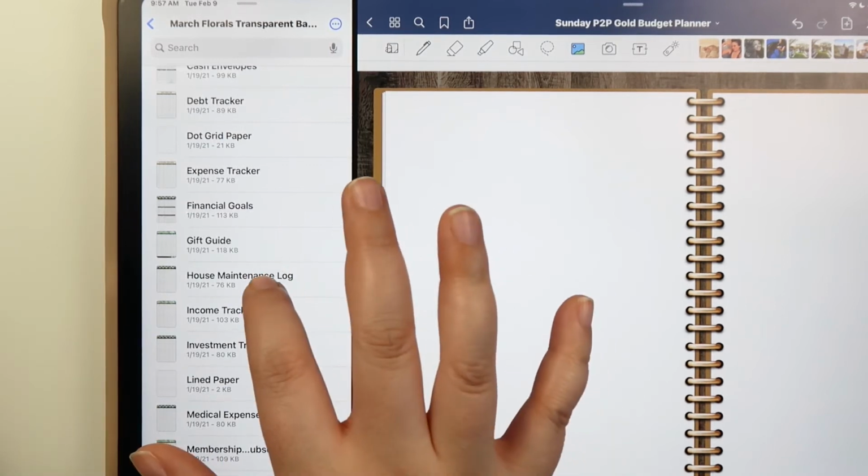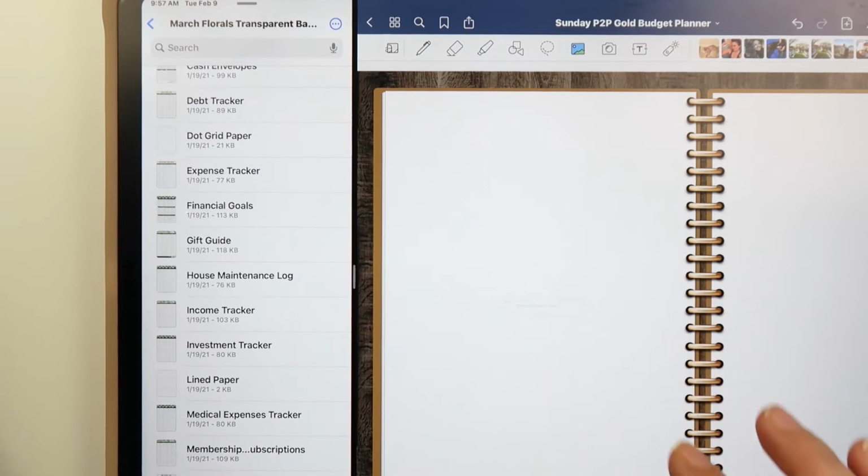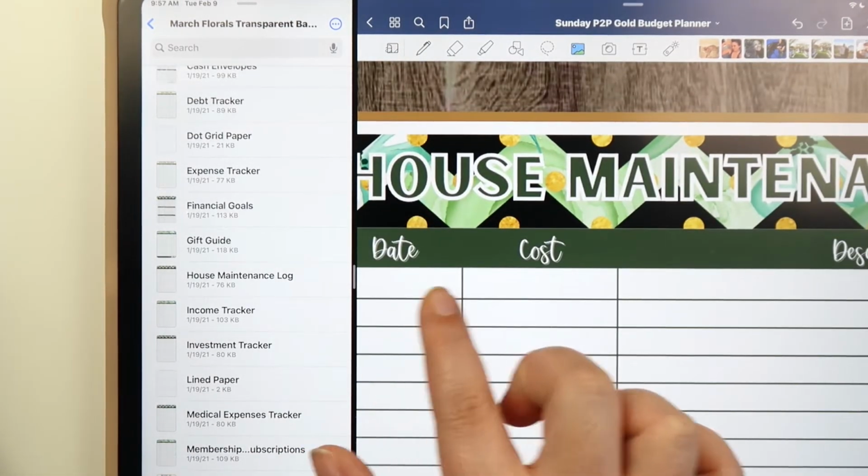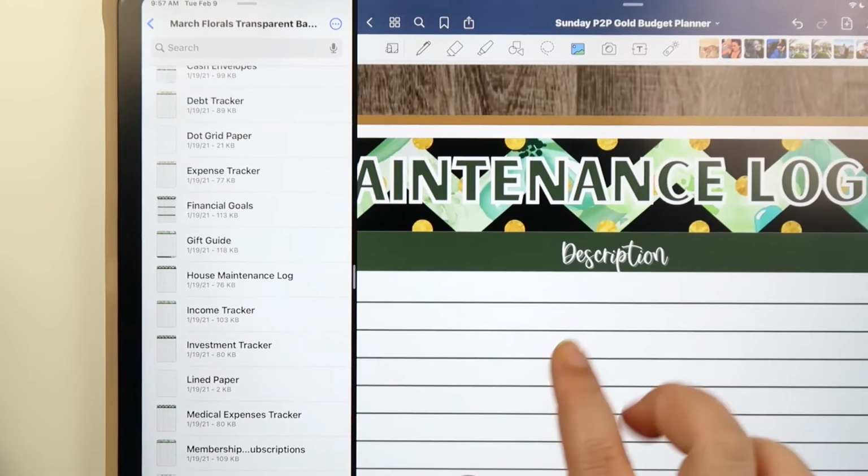And then there's a house maintenance log, which was a huge request from a lot of people, just to kind of keep track of what you're doing with your house, the date it was done, the cost of it, and what you did.